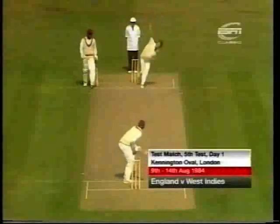For the first time in a test match, this young man from Leicestershire comes into bowl. It's the first over of the day, and he's bowling to Gordon Greenidge. Greenidge off the mark.